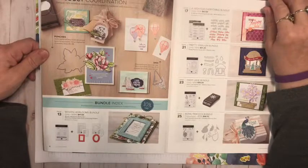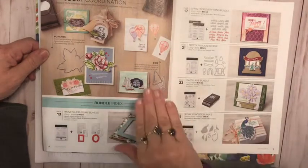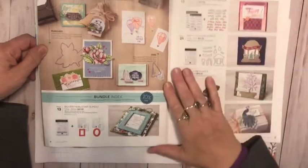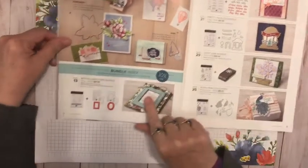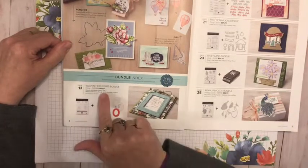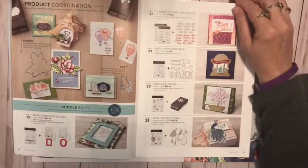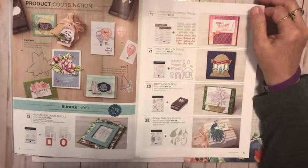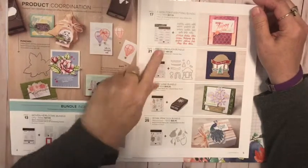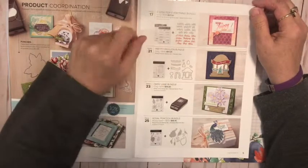Product coordination. Stampin' Up! often includes tools with their stamp sets just to make it better. Now, these tools are in the form of dies or punches or embossing folders, things like that. And they're sold in bundles. So right here, you would see the stamp set plus this bundle is available at 10% off for $47.50, as opposed to if you bought them all separate. You do save 10%. And if you sign up on my team, any of this can be within your $125 product that you get for $99. You get free shipping. You do pay tax, but you spend $99 plus tax, and you get $125 in product.